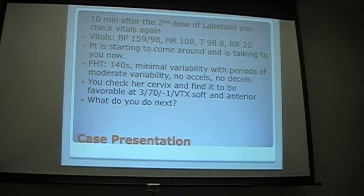Now our protocol, I could wait and read it later, but anywhere I've ever worked, if they were on magnesium for preeclampsia, we automatically had to do a Foley. That is not on our protocol, but I think it should be. I also agree with that, because they're going to want strict I&O, and you can't do strict I&O without a Foley.